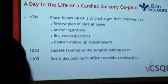Does it go up a little more? Yeah, that's it, okay.